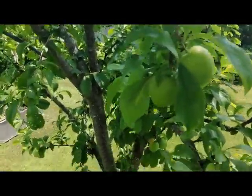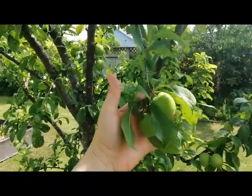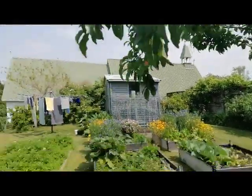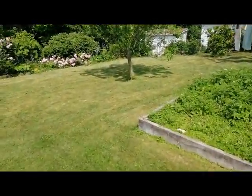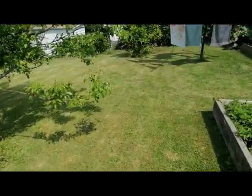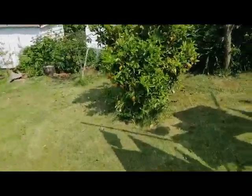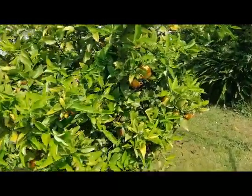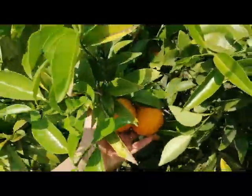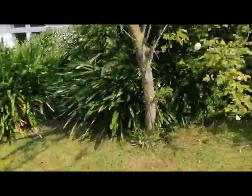Just wanted to show you the lovely plums on this plum tree. I've forgotten what the name of this one is, but it grows plums that are so big. They're kind of like the size of a small apple. And they're really sweet and juicy. And this is the orange tree. So we've still got quite a lot of oranges here. I need to pick a whole lot more because my husband takes them in his lunches.